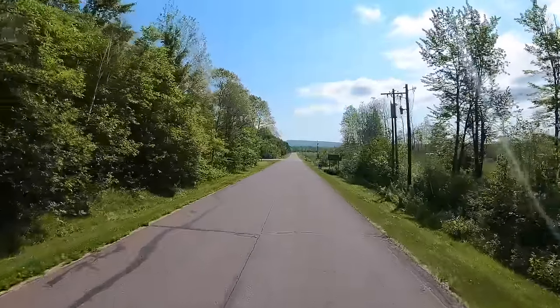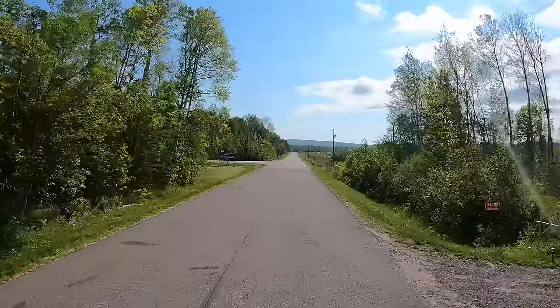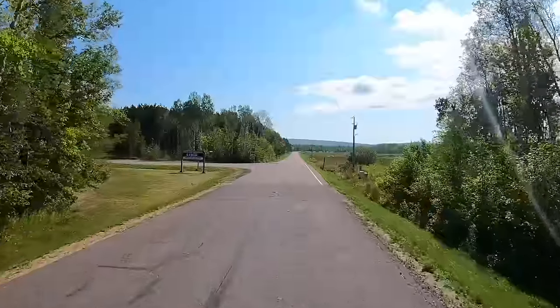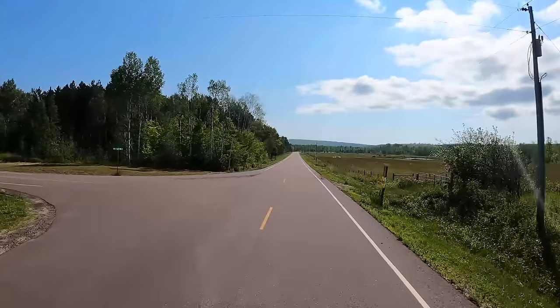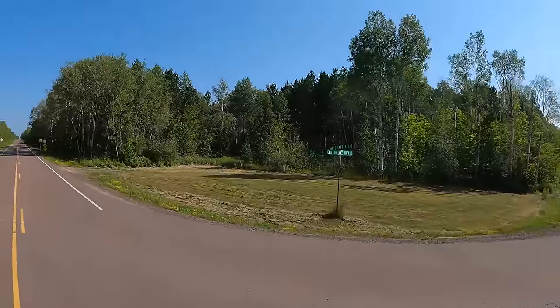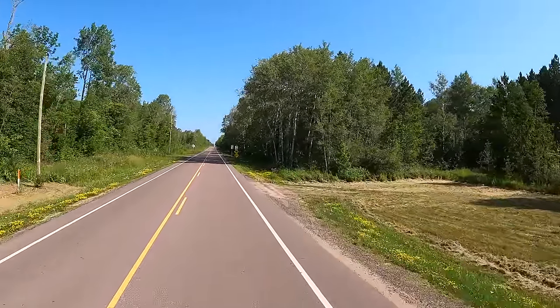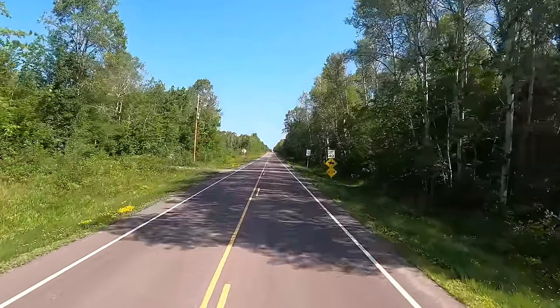And we need to make a left here. When we leave, we're going to go straight. That'll take us down to Bayview. Okay, make a left. And Lake Superior and Sand Bay should be right up the road here.